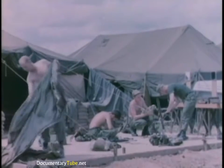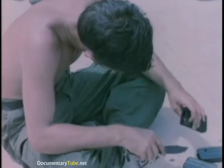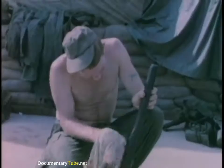The men begin 2 days of rest. Most of the first day is spent sleeping and airing their clothes. Their weapons are meticulously cleaned.